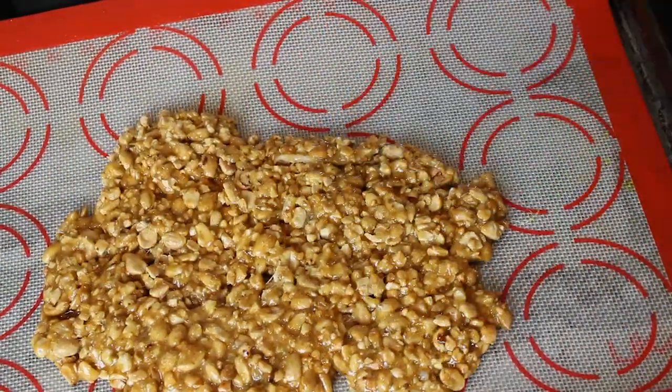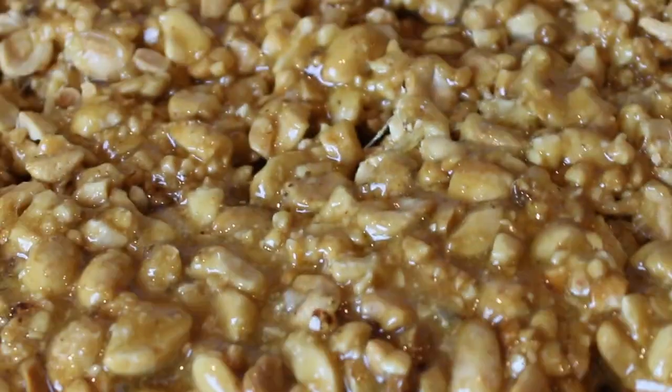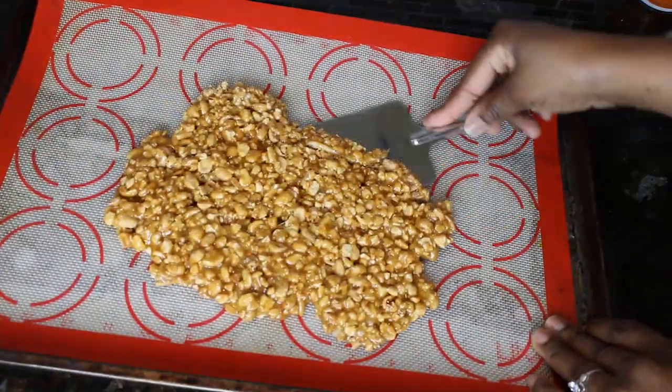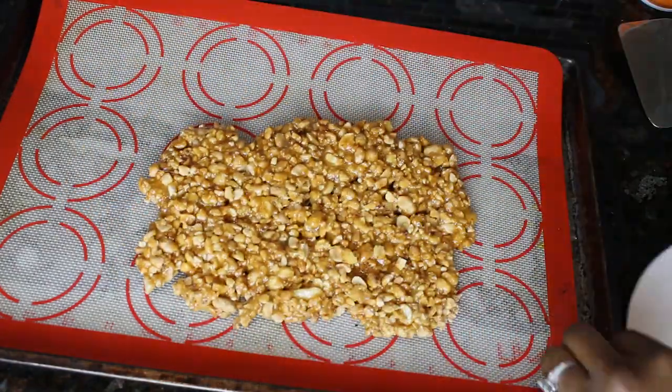And I try to shape it into a nice little whatever, just so that it's easier to break and that it cools evenly. So you can make these as thick or as thin as you like. And there you have it. And all I'm going to do is just break it up into little shards. You can break it up smaller, you can break it up bigger.